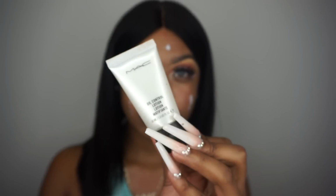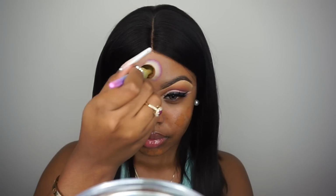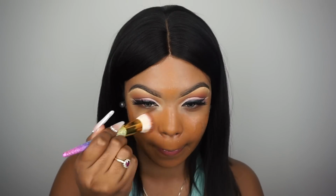So I'm using the MAC Oil Control Lotion to prime my face before I apply my foundation. And for foundation today, I'm using the NARS Natural Radiant Longwear Foundation. And I'm in the shade Macao. I think it's number 4, if I'm not mistaken. I will have it listed down below.